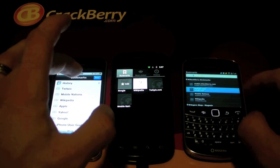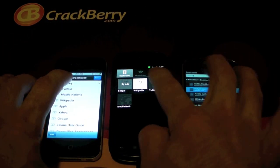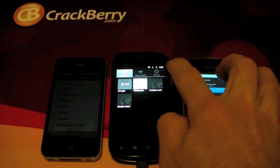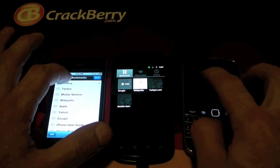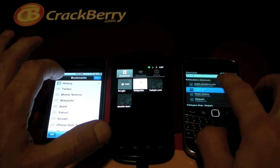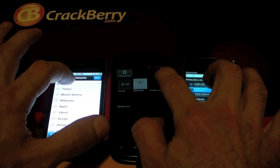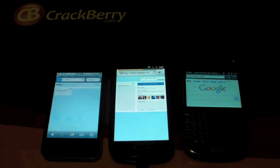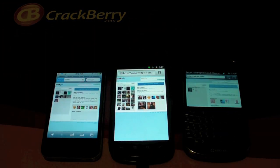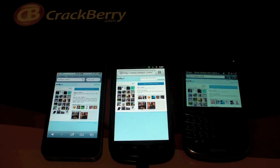Now, again, hopefully I can get my fat fingers to cooperate here. So we'll load up TwitPic first. This has to be split second timing, and I'm not great with my timing. 1, 2, 3. And Nexus S. Ooh, iPhone and BlackBerry. But that was pretty snappy, quick.